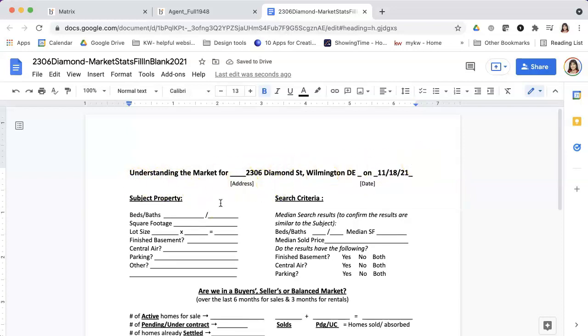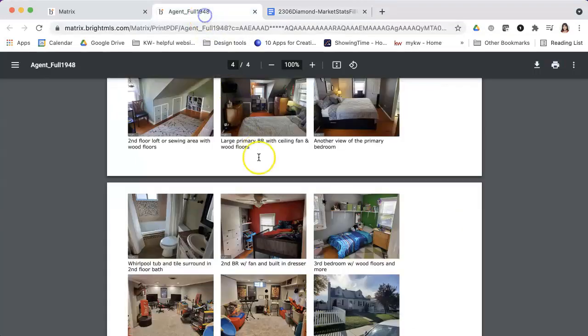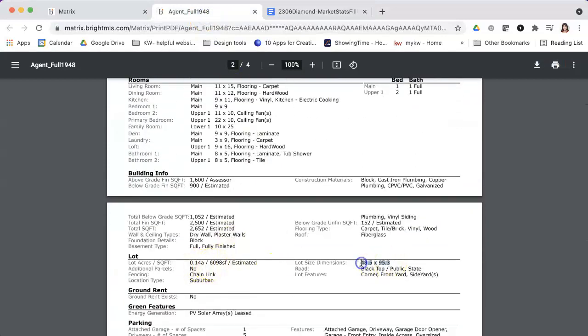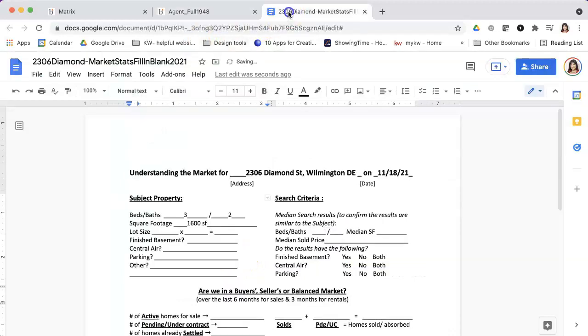So this sheet is translating my thought process onto paper, and then from here you can look to see what is the story that these statistics tell us. So I'll start with filling out the subject property. It's 3 beds, 2 baths, 1,600 square feet. The lot size, we'll have to go back to here. I don't know if that'll translate well when I copy and paste it, but it's 6098 square feet. Oh, great, that worked out well.